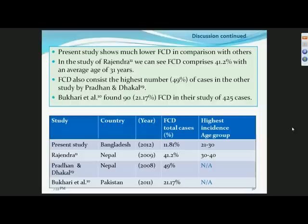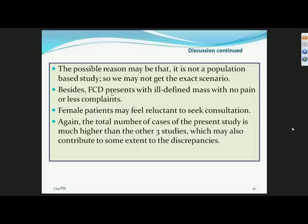The possible reason for the difference may be that it is not a population-based study, so we may not get the exact scenario. Besides, fibrocystic disease presents with an ill-defined mass with no pain or less complaint. Female patients may feel reluctant to seek consultation. Again, the total number of cases of the present study is much higher than the other three studies, which may also contribute to some extent to the discrepancies.